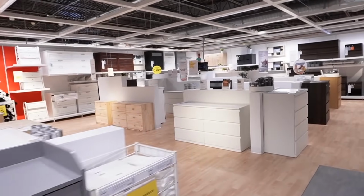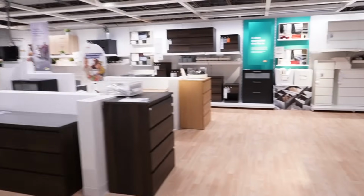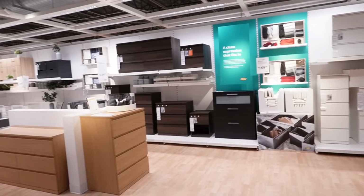IKEA dressers, we all know them. We all love them. They're so great for nurseries. They're super affordable. The quality is pretty good. I feel like these have been very tried and true. I don't see any new ones. So I think they're just still working with the ones that have been popular for a long time.